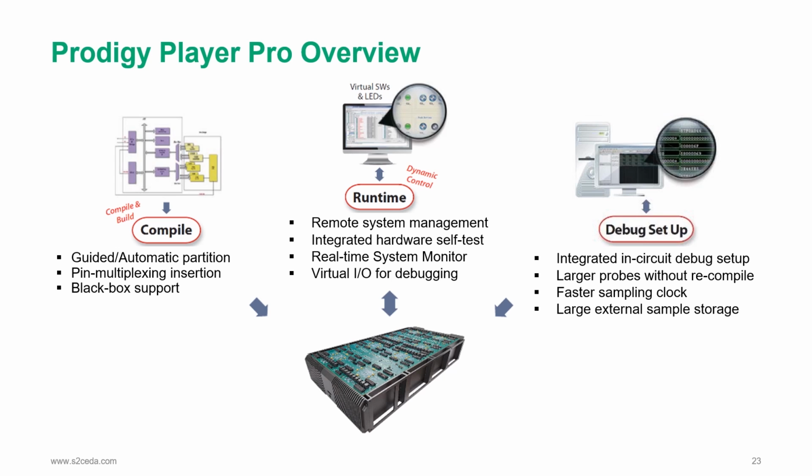Runtime provides remote system management such as FPGA download, hardware self-test, runtime monitoring, and virtual I/O control. Compile time provides partitioning and TDM pinbox insertion to fit a large design over multiple FPGAs. PlayerPro's debug time works in conjunction with multi-debug module, or MDM, which is to be covered in the next slide. And this debug time provides in-circuit debug setup, such as specifying signals to capture, setting up trigger conditions, and waveform viewing.